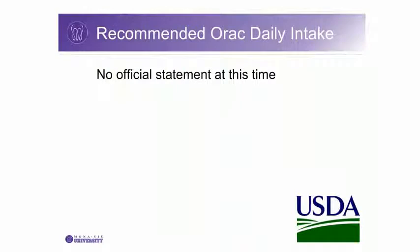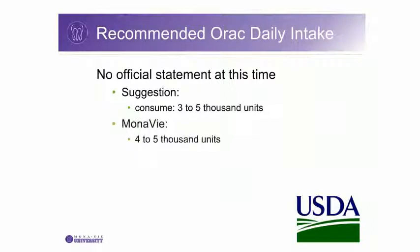The USDA has not come out with an official statement of their recommended ORAC daily intake. At this time, more research needs to be completed before a recommendation can be made. However, published information on the USDA website suggests that individuals should consume 3,000 to 5,000 ORAC units daily. 4 ounces of Monavie is approximately 4,000 to 5,000 units.